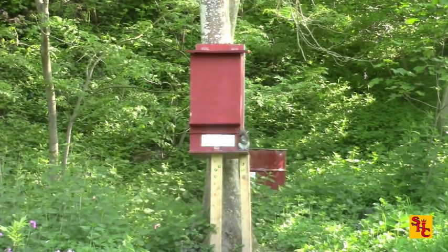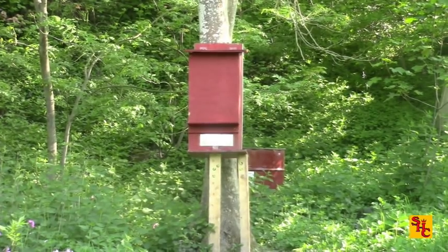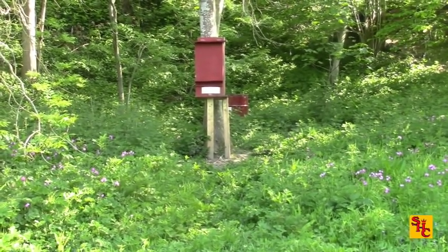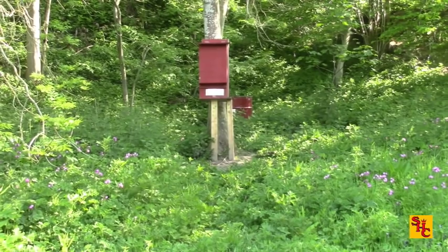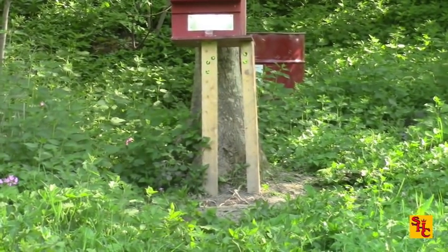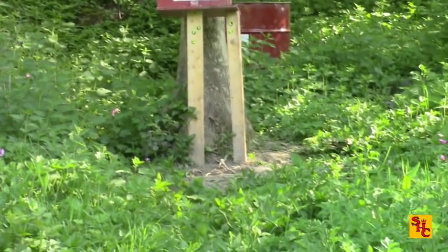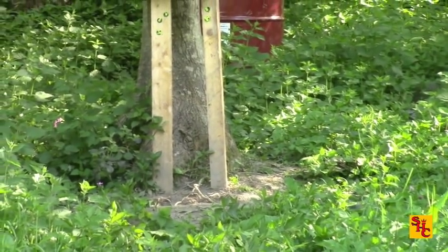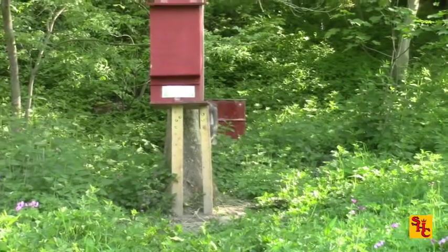Here we go. There's a good solid headshot on some invasive animals. Just about make it out there. There's a trouble with ground vegetation, but the shot looked good.